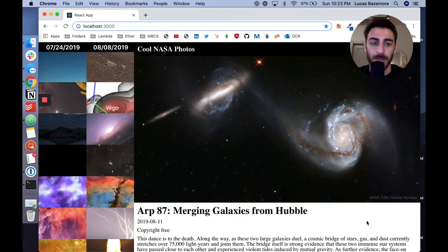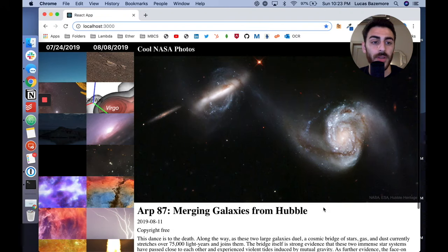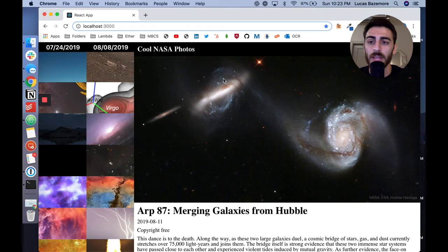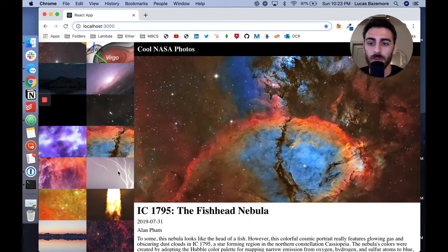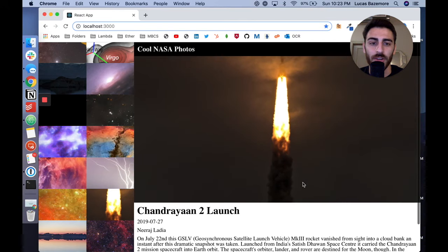NASA has an API for pulling in what they call the photo of the day. So I pull in the photo for today, and it comes with the headline, the date, if it's copyrighted, and then the description that it comes with. And I pull it into this nice little sidebar here. I also have a React date picker that I used to create dates, so you can pick the dates here that you want to render, and then when you do, it renders them here on the left panel, and when you click them, it loads up into the main browser, like so. So it's a nice little neat way to see all the photos of the day.